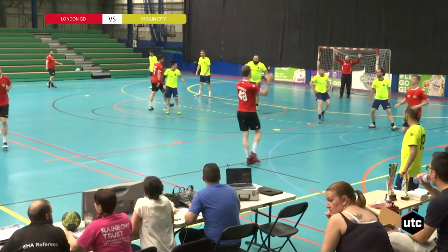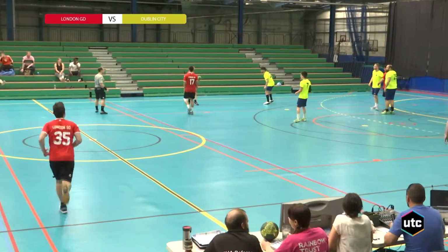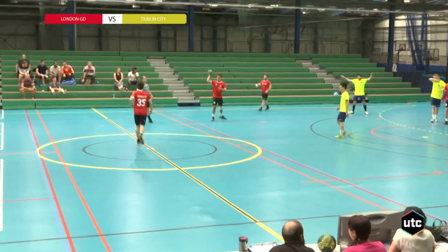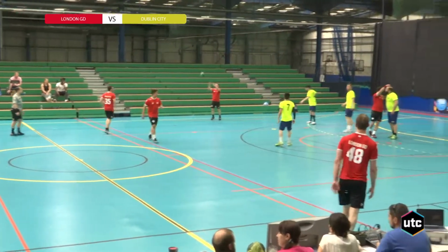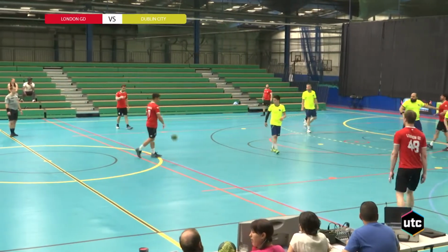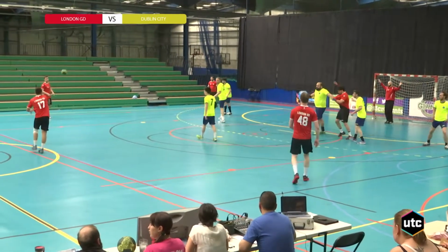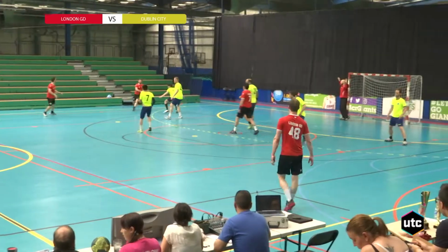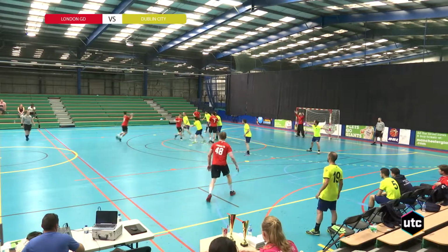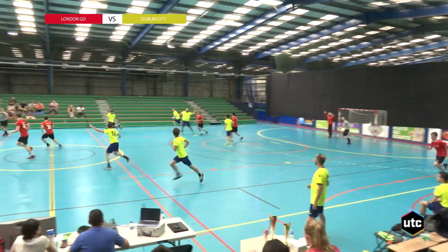That's something we saw a lot of from Warrington Wolves yesterday against London GD, particularly in the second half. They were relentless in their counter-attacking. After every single attack from London GD, Wolves were down the other end, immediately responding, and we saw it there from Dublin City, and that may become more and more the part to play in this game, as London GD get tired.